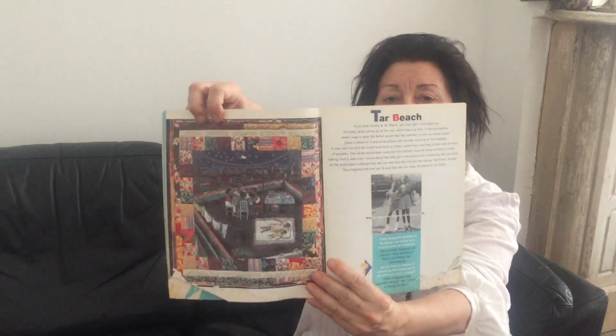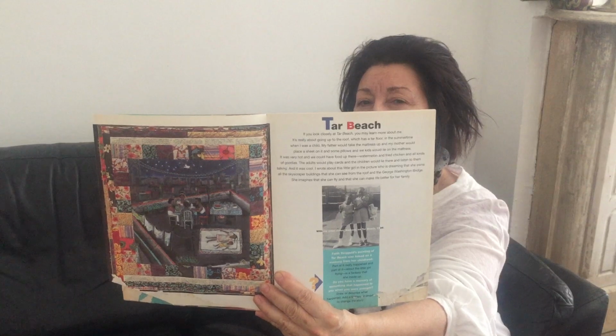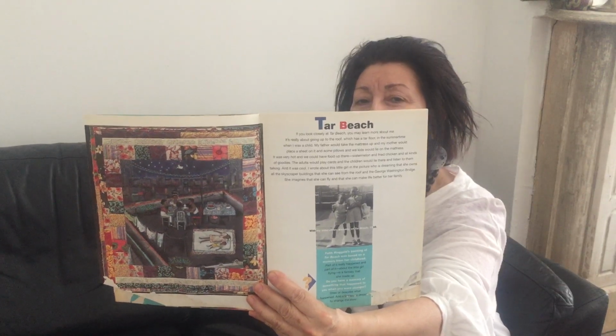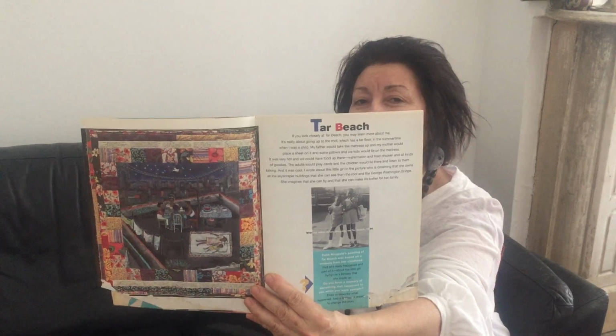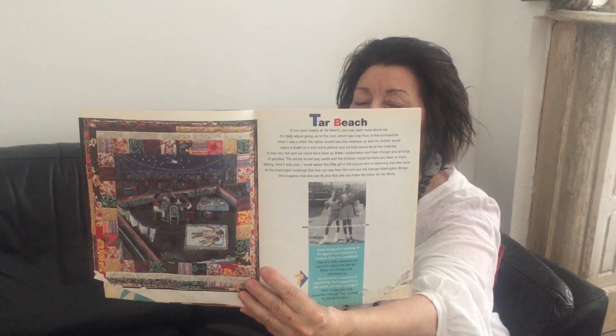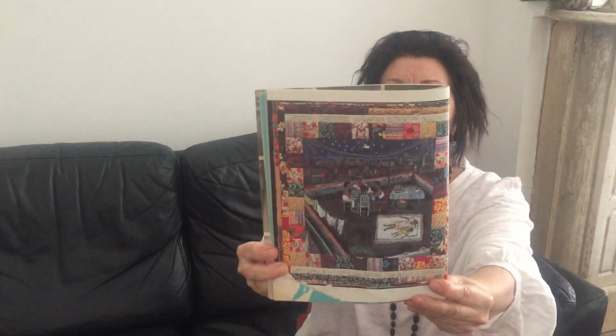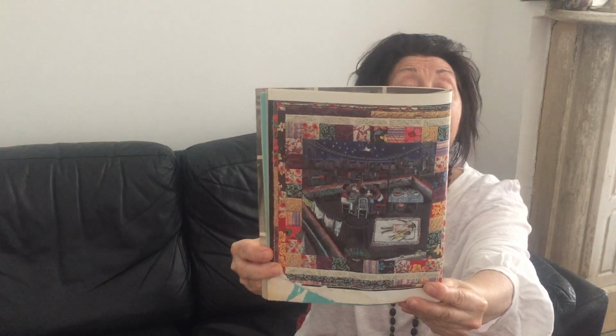Okay, Tar Beach. Now this is Tar Beach. It's a beautiful quilt. Where is Tar Beach? Have you heard the book Tar Beach? Tar Beach is very special. And I know all about it because I live in the city and I also have my own little Tar Beach. Tar Beach, if you look closely, I'm going to put it like this so I can read and you can look at it. If you look closely at Tar Beach, you may learn more about me.